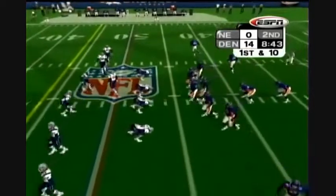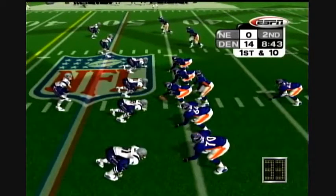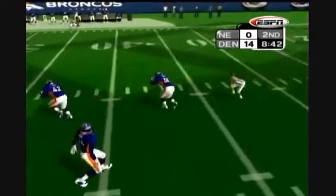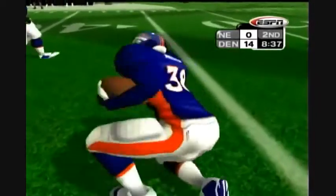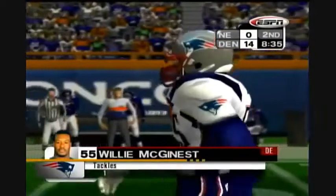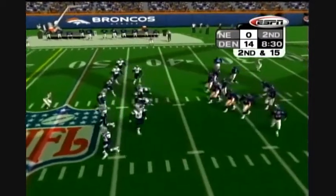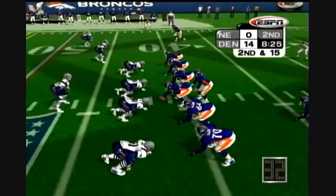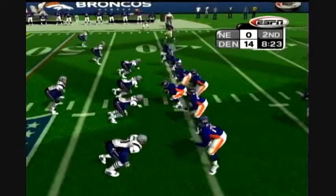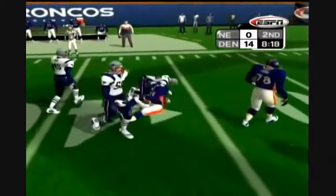First and 10 at the 45-yard line. Eye formation, receiver in the slot. The pitch to Anderson. Brought down by McGinnis. They lost a few yards on that play. Second and 15. Weak eye for the offense. Set. Pass play. Caught by Anderson. He's now made 6 tackles in this game.